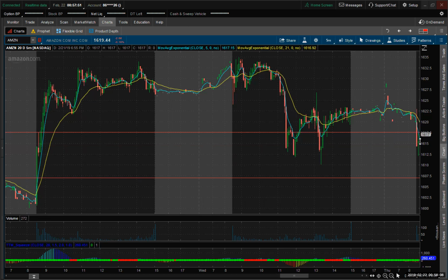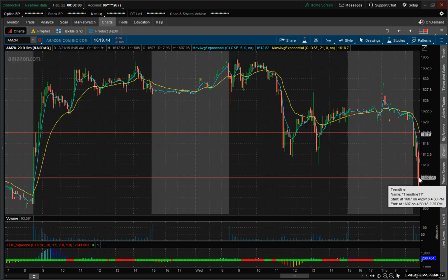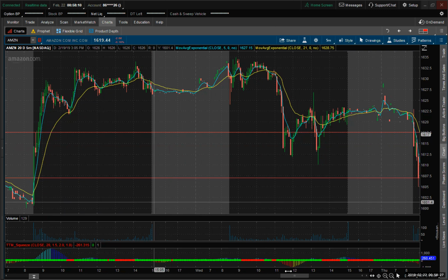Possibly on this candle, where it's a high wave candle, it retests pretty close to the line, but not quite there. And then it continues down and actually has a close right at 1607. So that's a good place to be buying, but what's to say that that's actually the bottom? We were way down here on Tuesday.